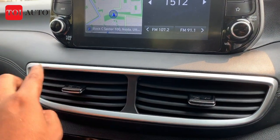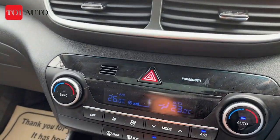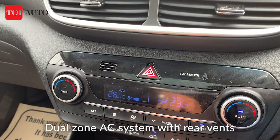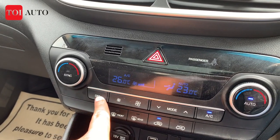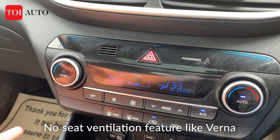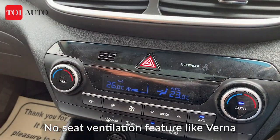You have a silver lining across the AC vents. You get dual zone air conditioning system, so you need not fight with your co-passenger in setting the temperature. Fan speed, you can switch off the AC. But what's a miss here is seat ventilation. In fact, the Hyundai Verna offers ventilation, so it could have been given in the top of the line SUV.